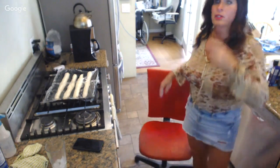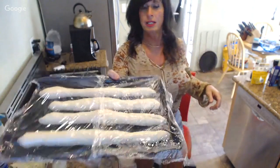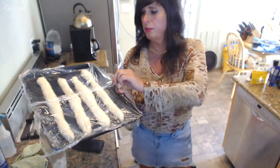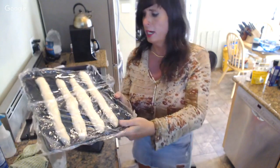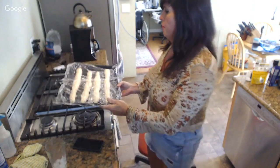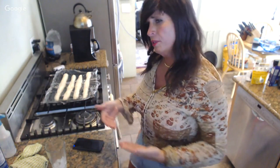Once in a while, I'll give you a look. You can already tell these have already gained significantly in size here. So we want to make sure that the plastic wrap is not tight on top. We don't want these to expand out sideways. We want them to rise upward. That's why we shape them the way we do, for that surface tension.